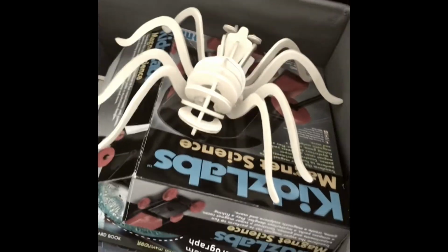But with science, we also do a lot of stuff outside as well. A lot of nature walks and exploring outside.